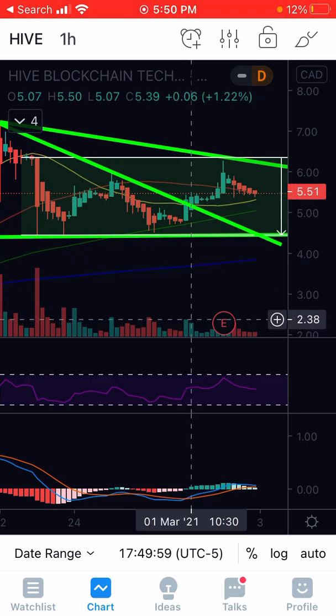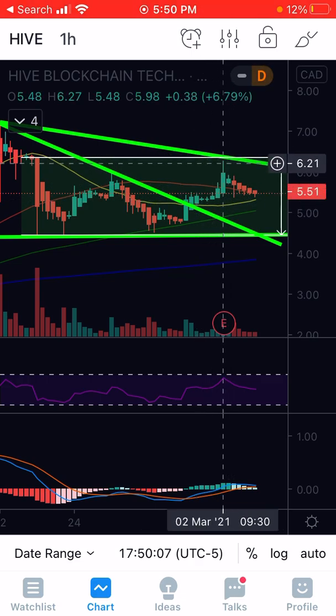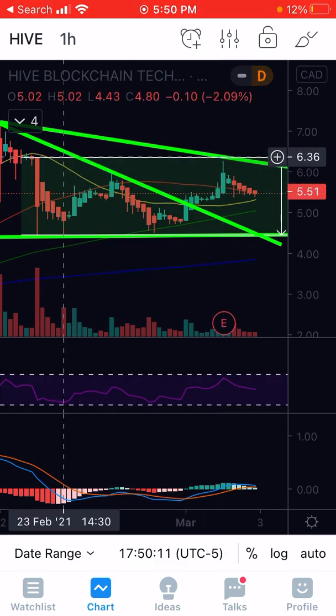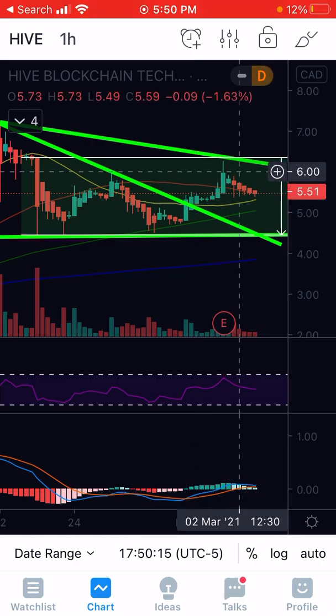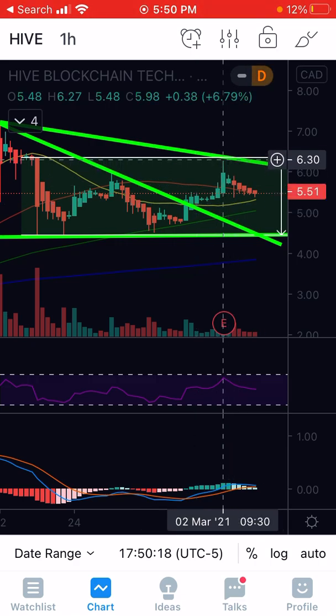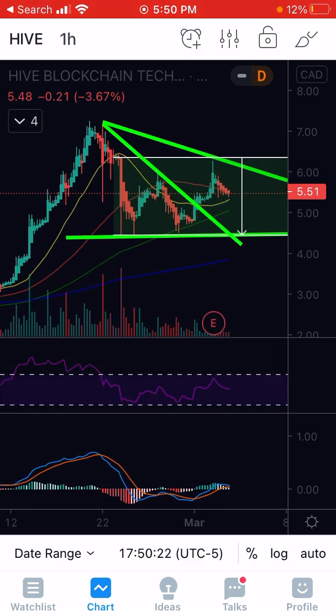And right here, your volume isn't massive, but it's fallen off a little bit. But you could have potentially put an entry in right here, and then looked at your chart and said, all right, we could come up to this point here. This was an old resistance, and then sell it there. So you'd be entering somewhere around 5.21 and selling it somewhere around 6.30 or so. That's how I would have played it personally.